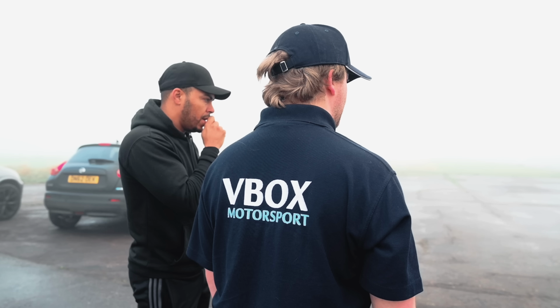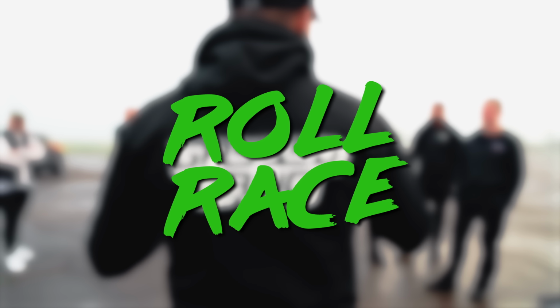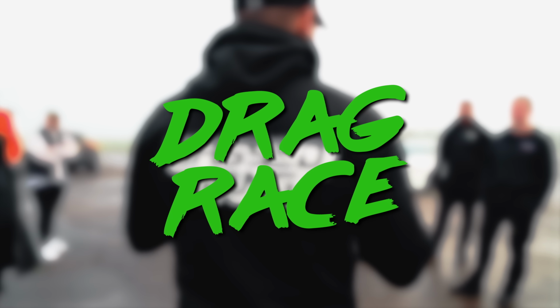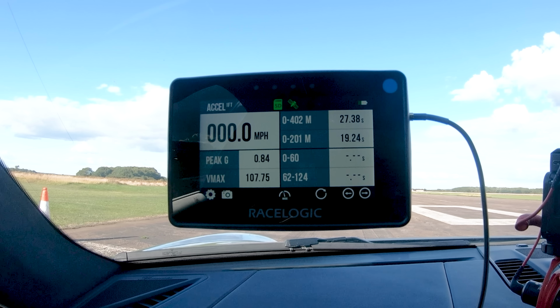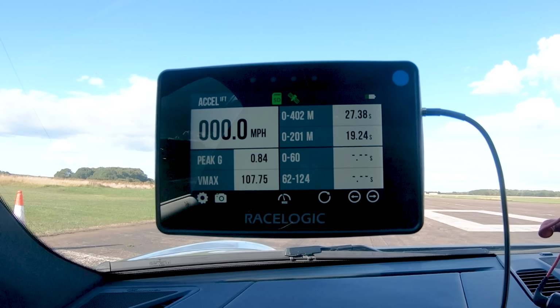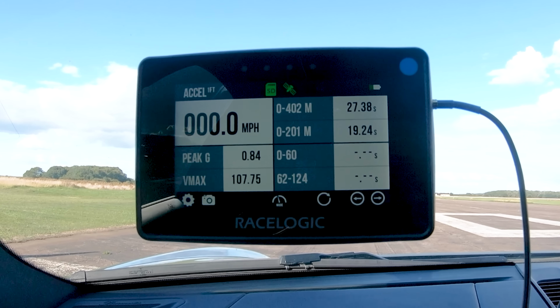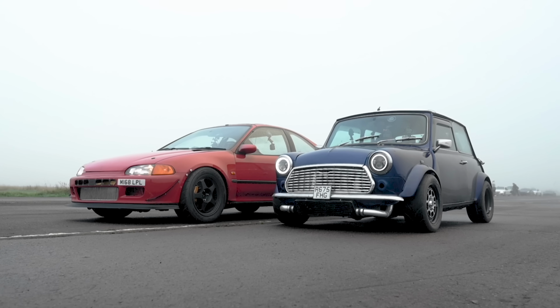And in partnership with Race Logic, we're going to be carrying out 2 sets of races. First up today, it's a quarter mile roll race. Next up, it's a drag race to the quarter mile. All races are best of 3, and the V-Box Performance Box Touch will be recording data such as 0 to 60s, quarter mile times, and more to give you guys the stats on how these cars perform. Let's get over and meet both cars and their owners.